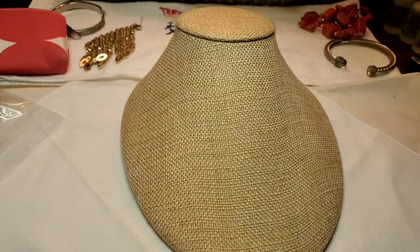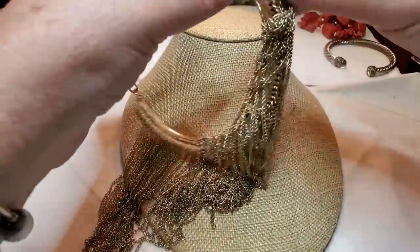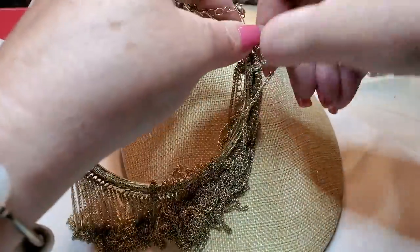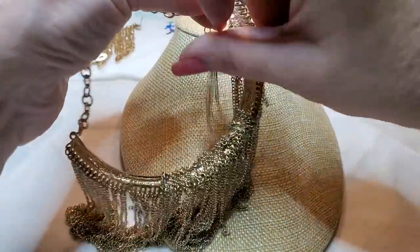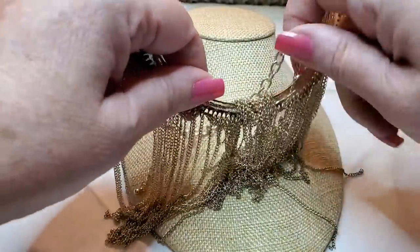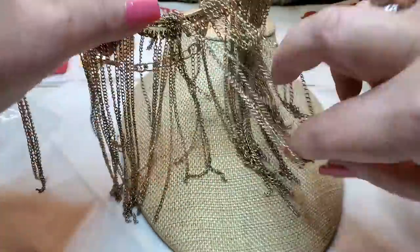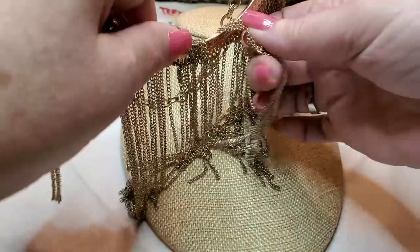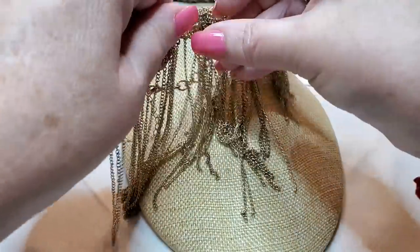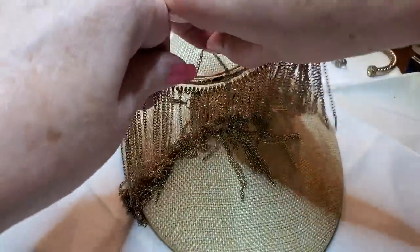Oh, look at this necklace. Okay, let's see if I can't get these all untangled. It's all chains hanging from a bar. I want to get it fixed so we can look at it. Okay, that goes on that side. These are tangled. These go over here. And these go over there. These go here. Okay. There.